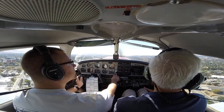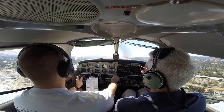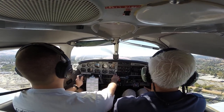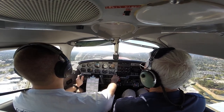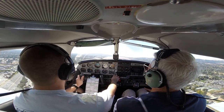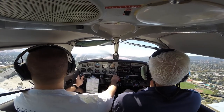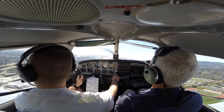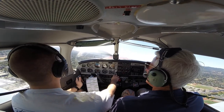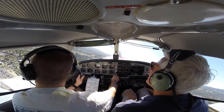Concord Tower, Skyhawk 138 Mike, we're 9 miles north of the airport, inbound touch and go. We have information Charlie. Skyhawk 138 Mike Echo, Concord Tower, make straight in runway 19 left, report 2 mile final. Straight in, 19 left, report 2 mile final. Concord Tower, Bonanza 40 Juliet Hotel at runway 19 right, ready to go.